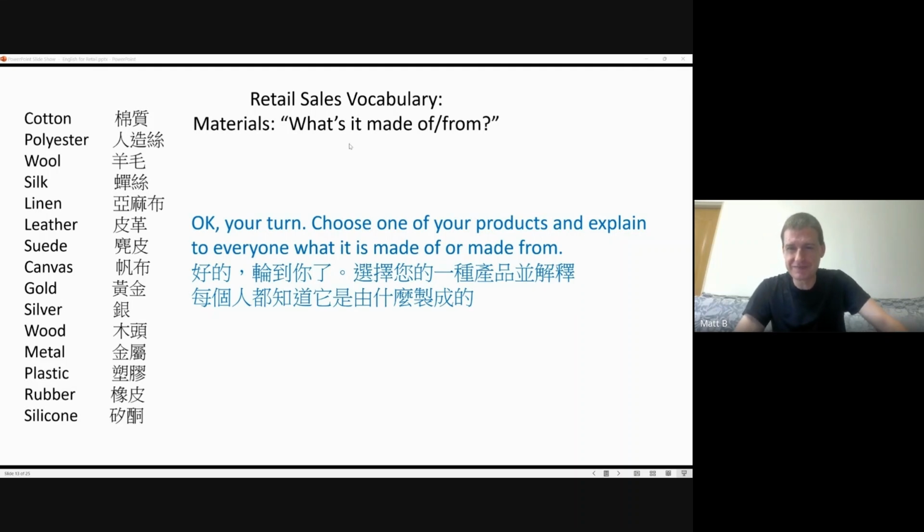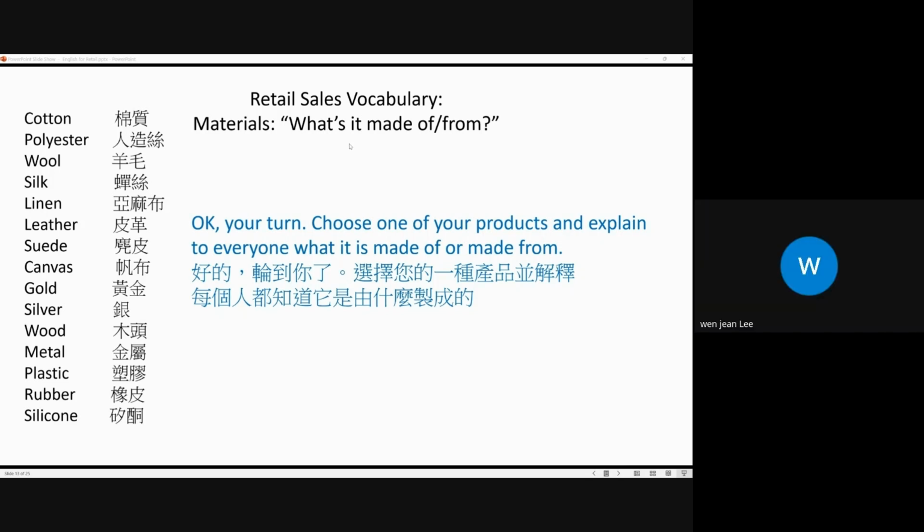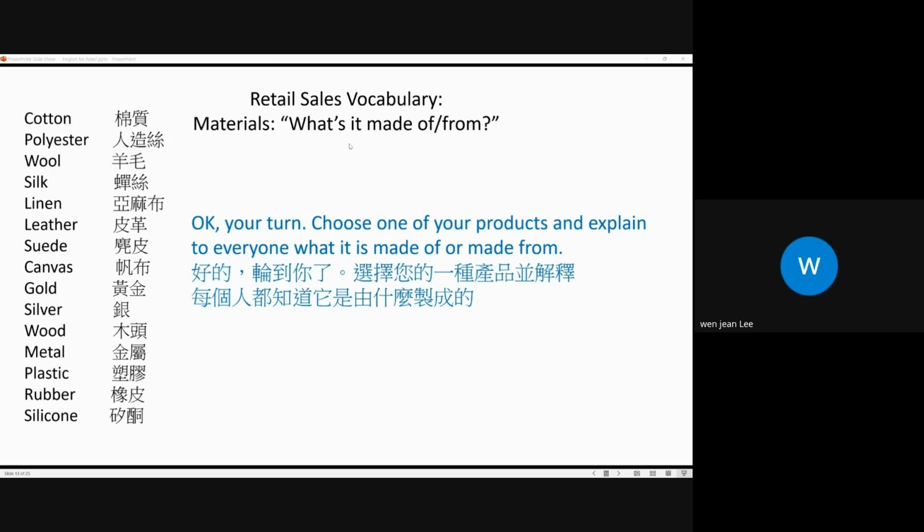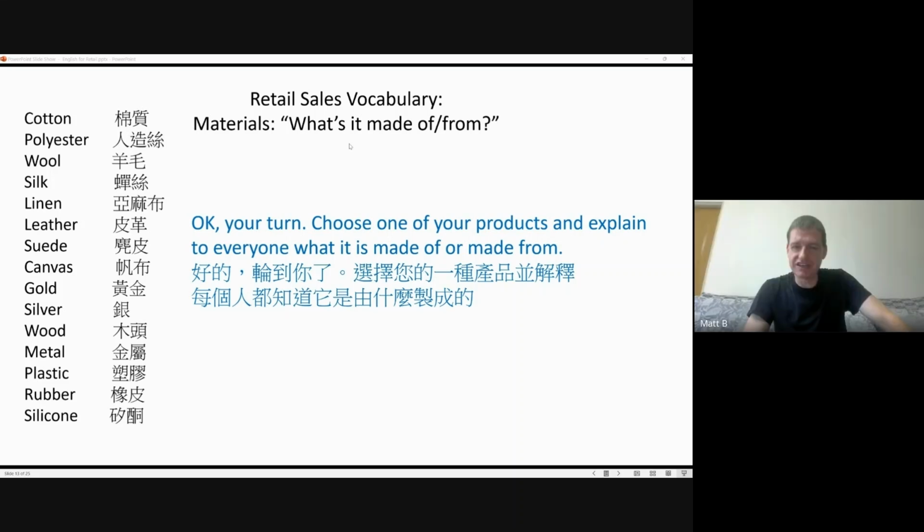Did you want to try one of yours? Yeah, go for it. This coffee is made from Ethiopian Yirgacheffe and Kona. Kona. Okay, good. So it's different kinds, right? The two different kinds of coffee. It's the different types of coffee. Yeah, that's good. Very good.